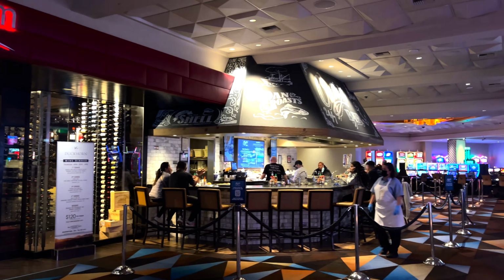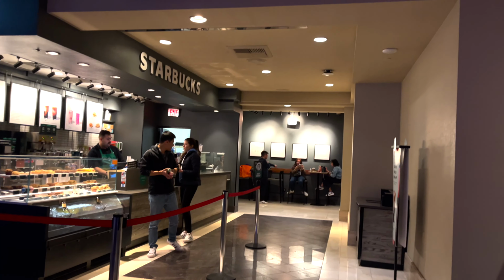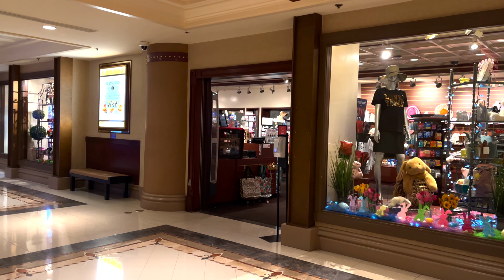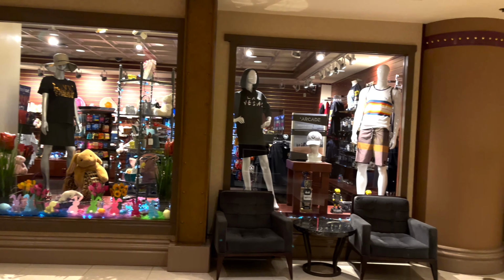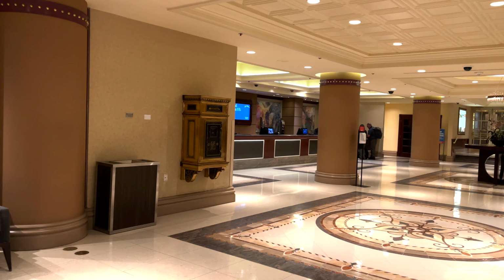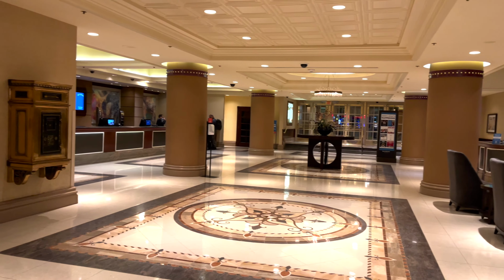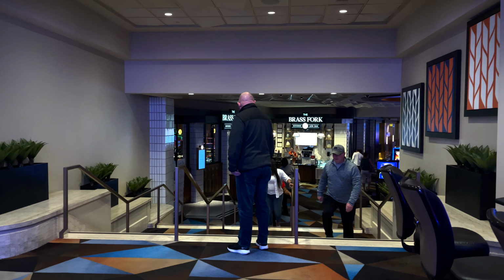Here's another view of the Charcoal Room, which, if you didn't know, is a steakhouse, and it's actually pretty reasonably priced considering it's a steakhouse inside of a casino. They also have a Starbucks that is open until 9 o'clock, and they have a gift shop right next to it, but next to that is their front entrance. So when you walk in, from the right would be the registration, and the left would be your shuttle arrangements.